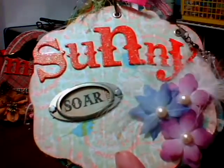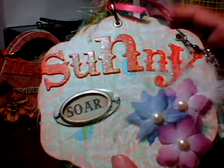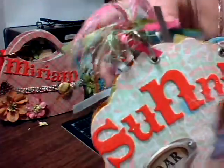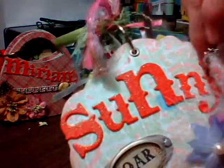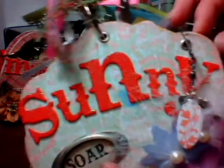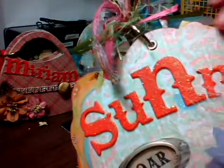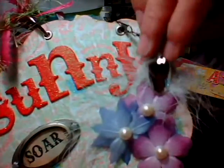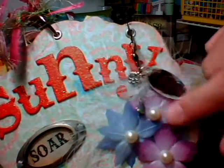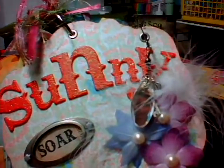Here's a Tim Holtz ticket. I used, again, the pink paisley letters. I try to keep everyone's letters the same. And I just put tons of fibers on the top. And I didn't like the way the charm hung from here. So I've seen a couple of people put an eyelet, and I hung it from the side. I kind of like the way that looks, and then I just covered the back of the charm. I didn't like the way it looks so white. See, because it keeps flipping over, so at least you see the paper in the back.